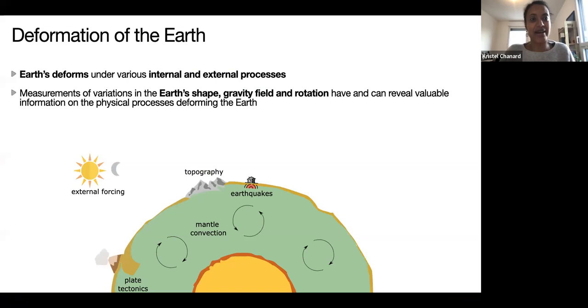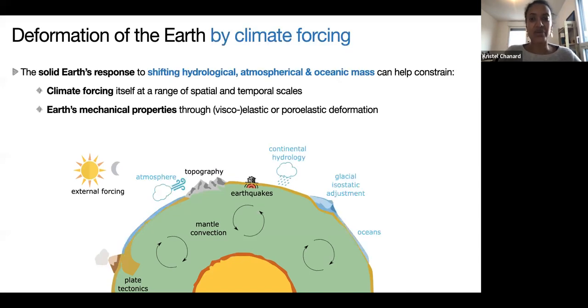So let's take a step back to what deforms the Earth. We know that the Earth deforms under various internal and external processes, and that by measuring the variations in the Earth's shape, gravity field, and rotation, we can get valuable information on the physical processes that are deforming the Earth. This can include earthquakes, but also external forcing, such as astronomical forces, for example. But today, what I would like to talk about is the Earth deforming under climate forcing. Indeed, the solid Earth responds to shifts in hydrological, atmospheric, and oceanic mass.